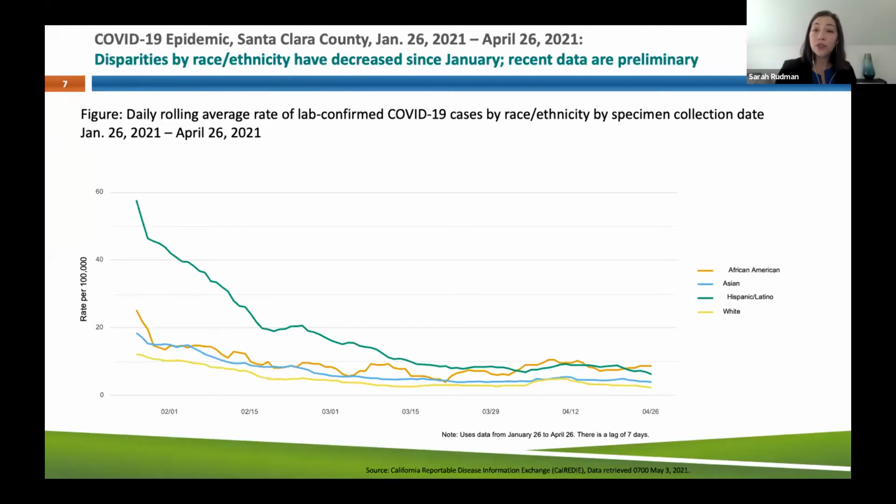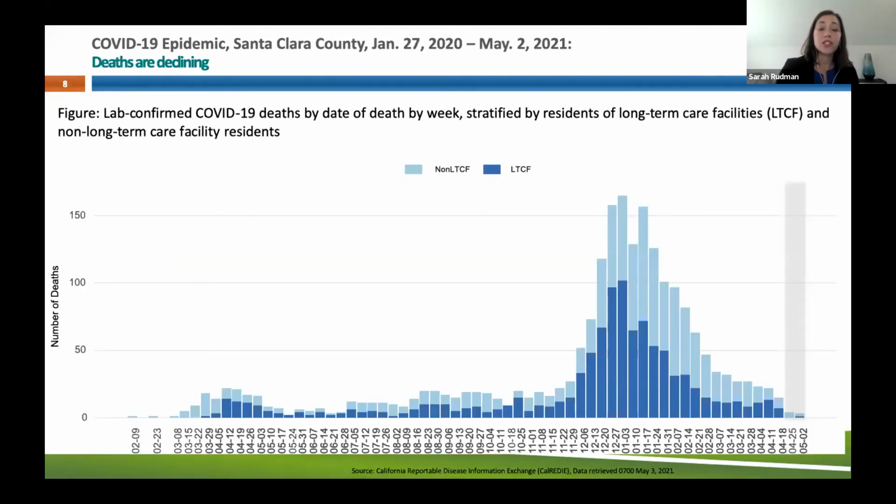Now, fortunately, the improvement we're seeing right now is benefiting all races and ethnicities, all areas of the county. We are starting to see some of the racial and ethnic disparities improve, but I'll tell you in a moment about why I think that's been the case and how much effort it has taken to make sure that that's happening. Fortunately, we're also seeing our deaths decline, although I'm somewhat struck by how much more slowly the death and hospitalization data, our numbers, are declining compared to our overall case rates.